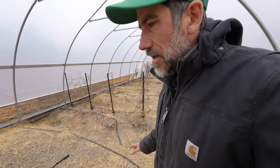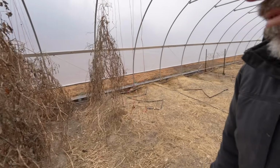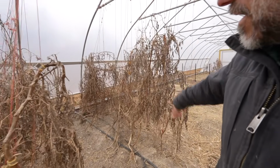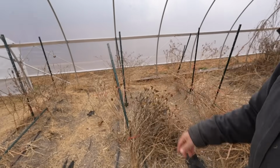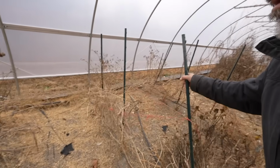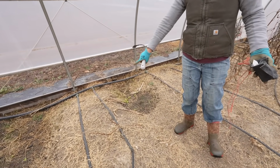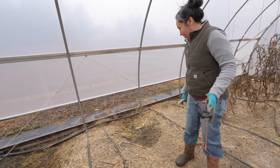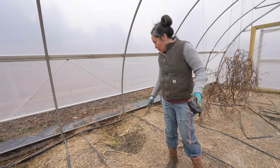They didn't knock down the hills too bad, not like I thought they would, probably because we didn't have them in here too long. But these are our tomatoes from last year. We need to take those out. All these tomato stakes and pepper stakes. I have lettuce growing right here. Lettuce? Yeah. I had lettuce right here, and then it went to seed, and now I have a whole bunch of lettuce, and I'm like, oh, maybe I can repot it.